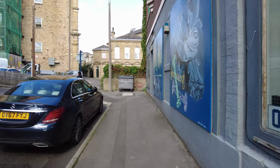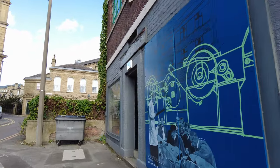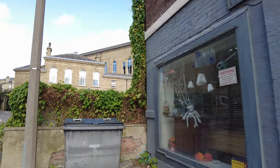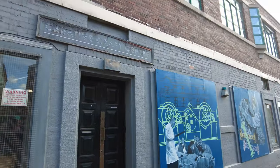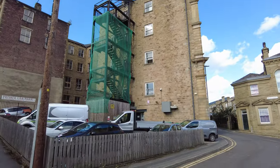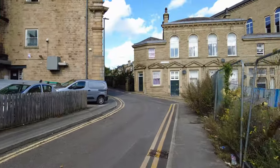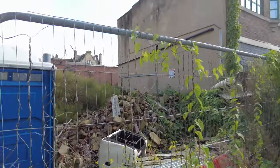So then, there's the big, this is what Dewsbury is based on, shoddy and mungo. Creative Craft Centre, look at that, that's pretty cool. There's work going on everywhere. There's money going into the place, but I think it's going in the wrong place. Look at this.